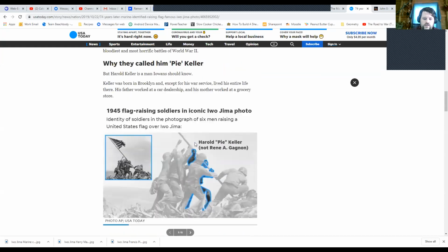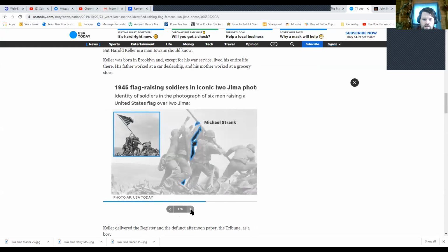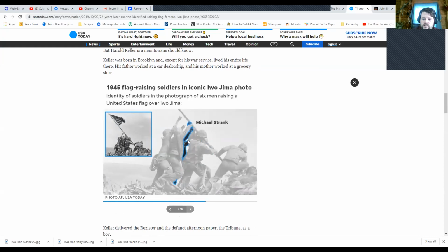Anyway, so this picture here shows you where each of the men were. So Harold "Pie" Keller was actually on the back side instead of Rene. And then Harlon Block, who again died in Iwo Jima, planting the flag. Harold Schultz, not John Bradley. And Michael Strank, he was the leader, an immigrant from Czechoslovakia, but then would die on Iwo.